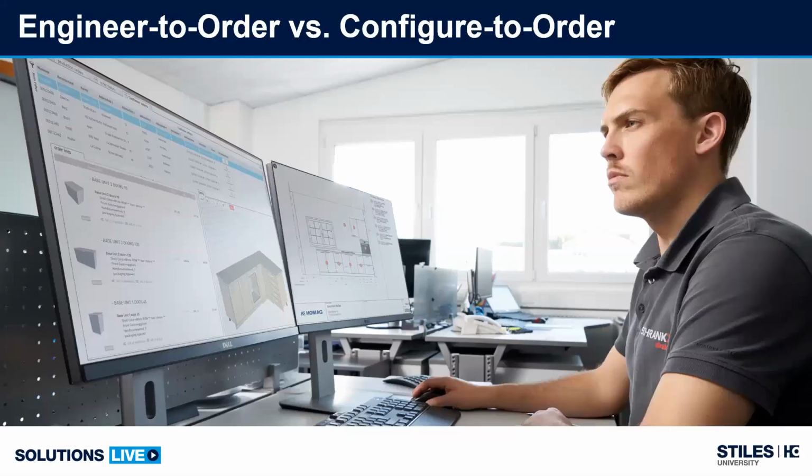Again, before I get too deep into the presentation, I want to get towards the difference between an engineered order versus a configured order.